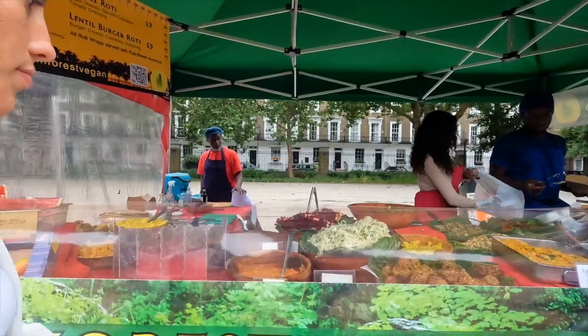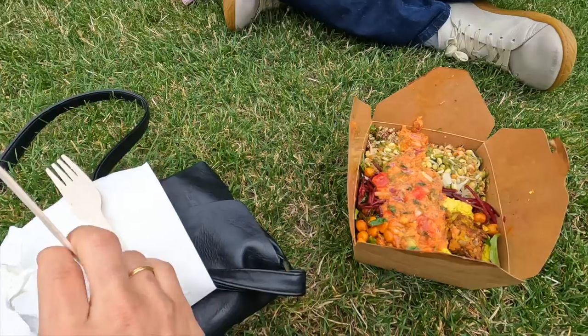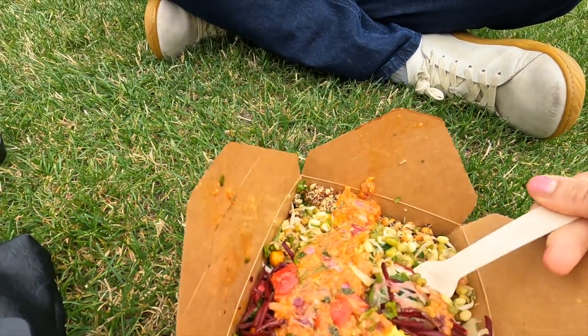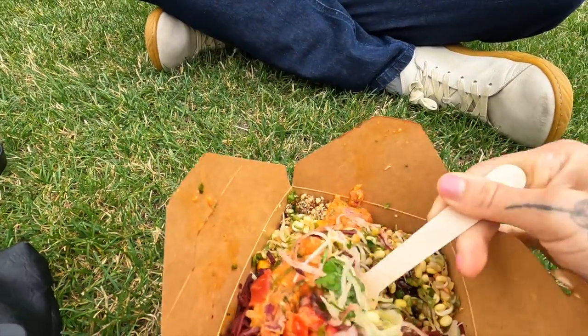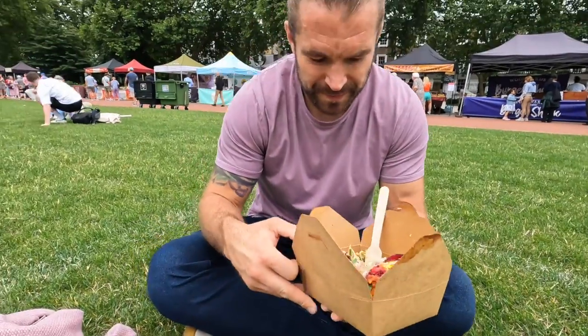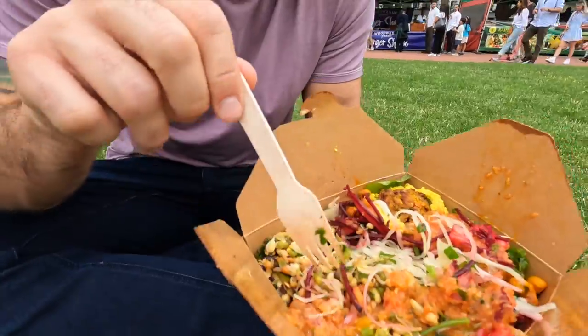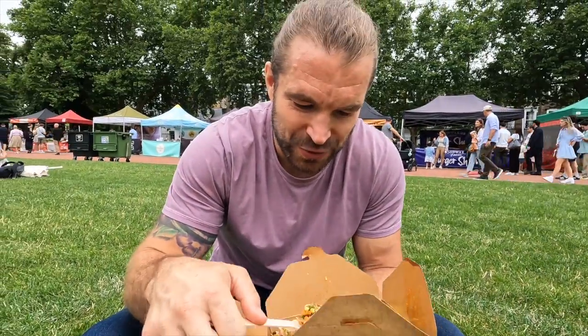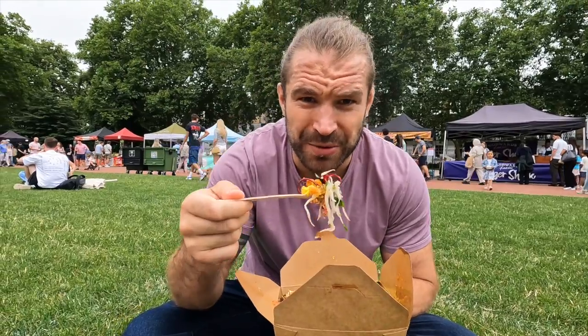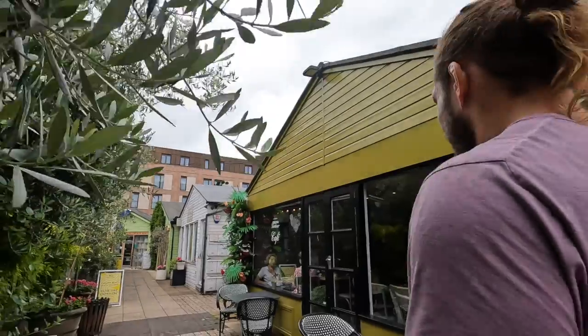It's so good. I'm so excited. Look at this food. Oh my god, so excited. So much salad. There's so much good stuff in here. Yeah, this looks delicious. You get a little bit of each of the salads and it's all so fresh. Quinoa and mung bean, honestly. This is the best salad I've had on this YouTube channel.